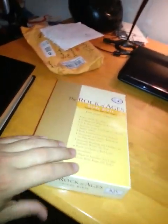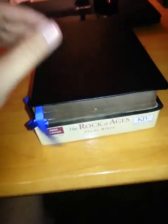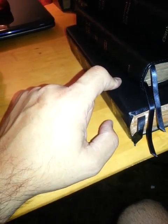Anyway, you can get back with me on that. So, a little short review here on this one, the Rock of Ages Study Bible. Just give me a private message on that. It would be great. And this right here, this Thompson Chain Reference Bible, I'll go for 10 for that.